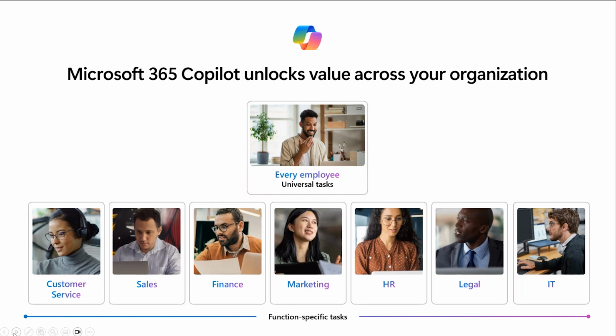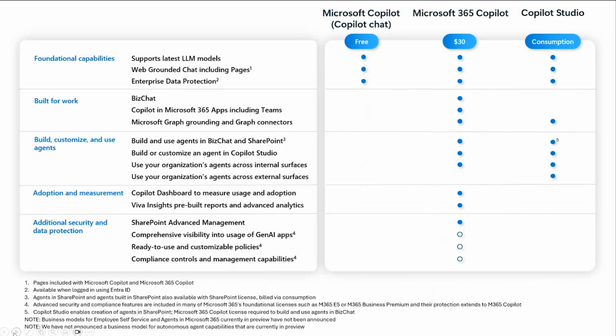But when you start looking more specifically, there's Copilots across the organization for different departments or different types of users, right? Whether you're in customer service, sales, finance, marketing, HR, legal, and IT, there's function-specific things that you can do with Copilot, and the tool has been built from the ground up to be purposely tailored for specific things, right? Sometimes it's hard to understand what you can do with the AI agent. So now there's specific context on how to do this.